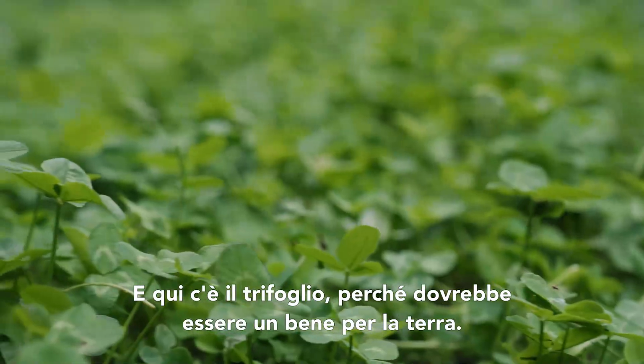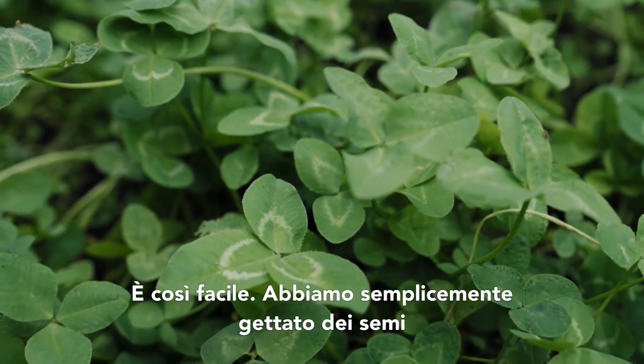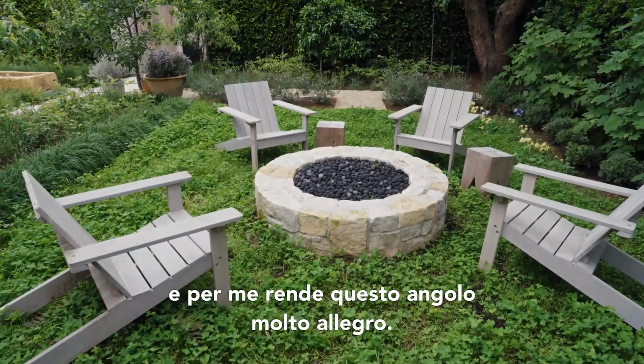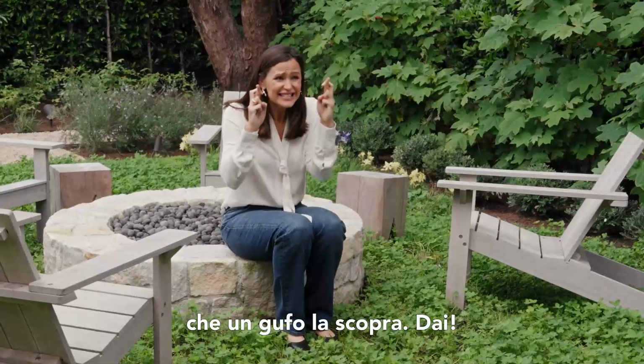And this is our clover because it's supposed to be good for the earth. It's so easy. We just threw down seeds. And I just think it's cheerful. I have an owl box and I'm waiting for an owl to discover it.